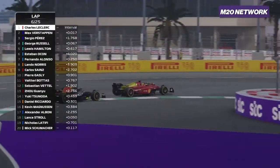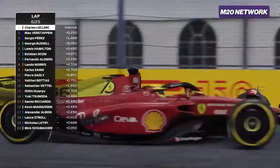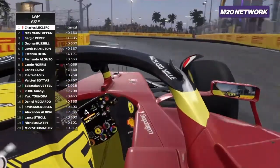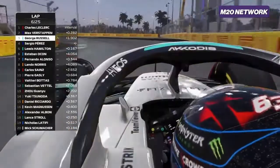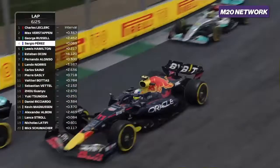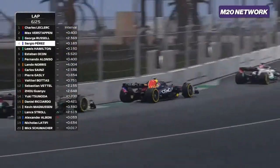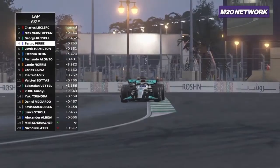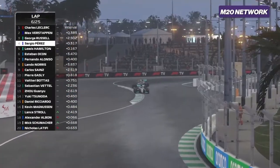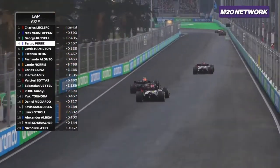Meanwhile, behind, George Russell and Sergio Perez go wheel to wheel. Perez is still wheel to wheel with George Russell. Russell still trying to pass him. Russell down the inside. George Russell tries to get ahead, and he will get ahead of Sergio Perez. George Russell takes P3. Perez falls to 4th. Lewis Hamilton is behind in P5. Latifi drops to the bottom. Looks like Schumacher and Latifi are still fighting back there, but that doesn't matter.